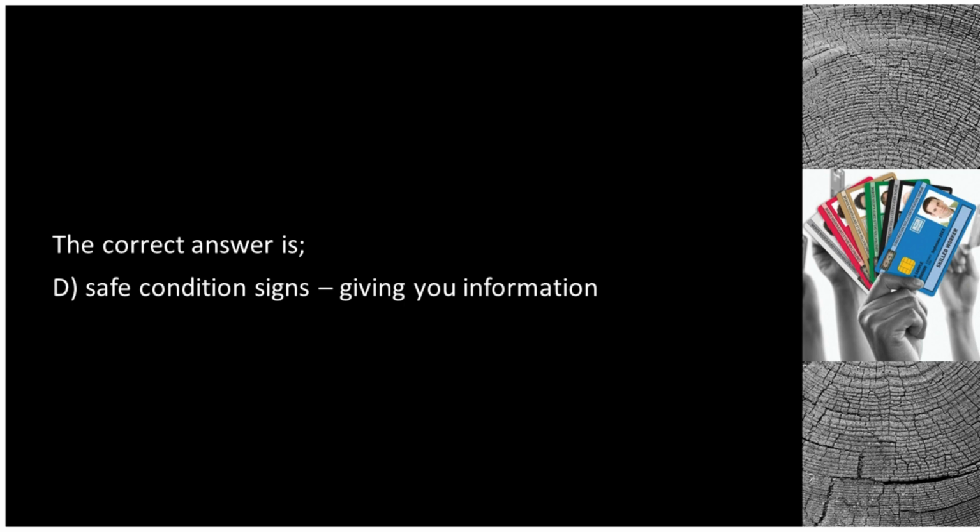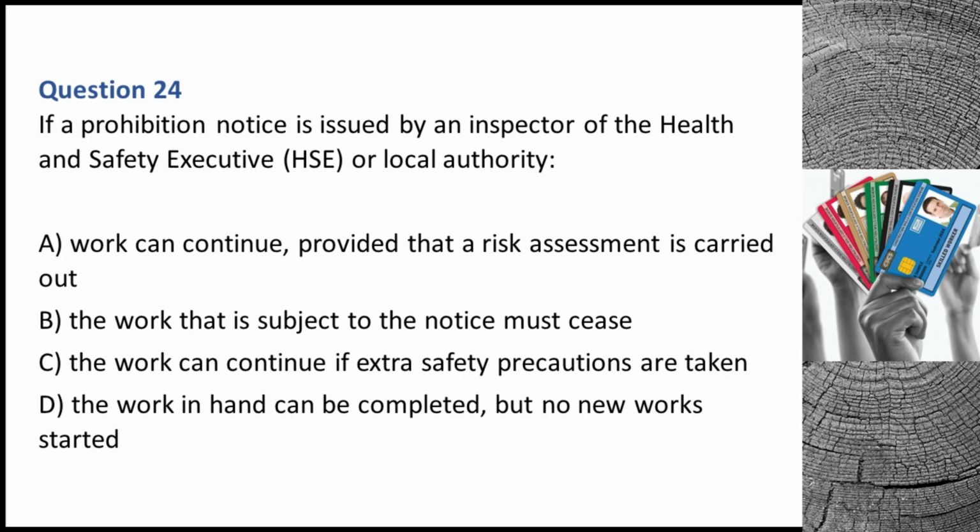The correct answer is D. Safe condition signs, giving you information. Question 24. If a prohibition notice is issued by an inspector of the Health and Safety Executive, HSE, or local authority, A. Work can continue, provided that a risk assessment is carried out. B. The work that is subject to the notice must cease. C. The work can continue if extra safety precautions are taken. D. The work in hand can be completed, but no new work started.